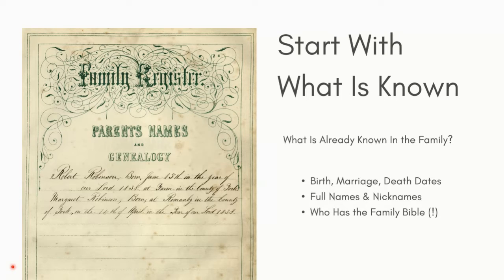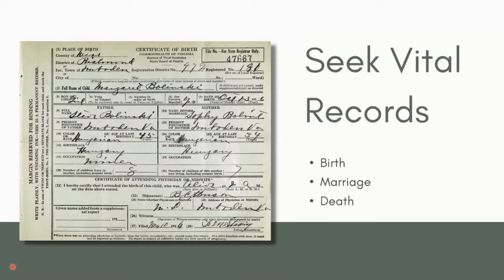Same thing with family names and stuff. Maybe they do know the names, full names. Maybe they don't. That's okay. Whatever they think they know, go ahead and write it down, because it could be a clue for use later on in your research. So don't overlook that. Just because they're not exact doesn't mean it might not be valuable.